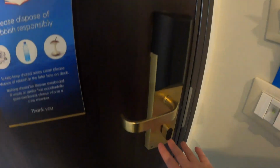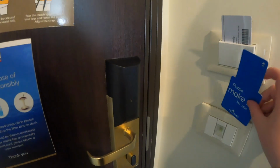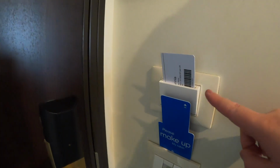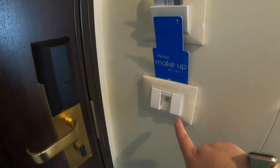So your door has the usual lock. You have the make up my cabin or I'm resting and please do not disturb sign. I've put my key card in here. Some people bring another card to put in here, but I just put my key card in. And you've got light switches.